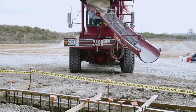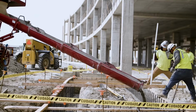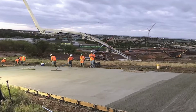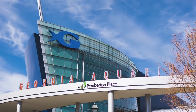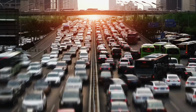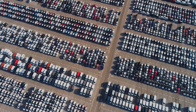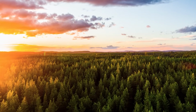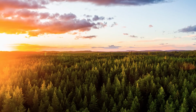It's really taken hold, and it's building real things that we can live in and drive on every single day, with overpasses and roads, airports, aquariums, or it could even be tech campuses. CarbonCure is on a mission to reduce 500 megatons of CO2 emissions per year. That is the equivalent of taking 100 million cars off the road, or the equivalent of the CO2 reductions from 500 million acres of trees annually.